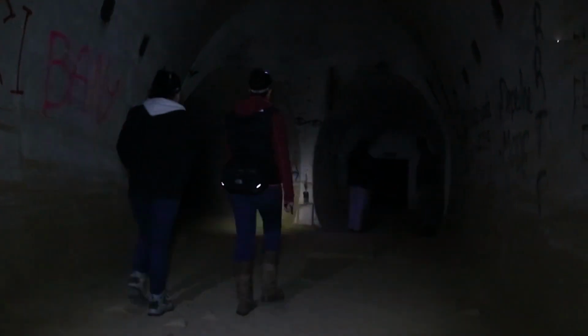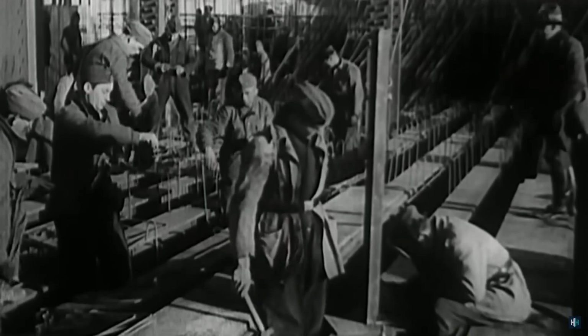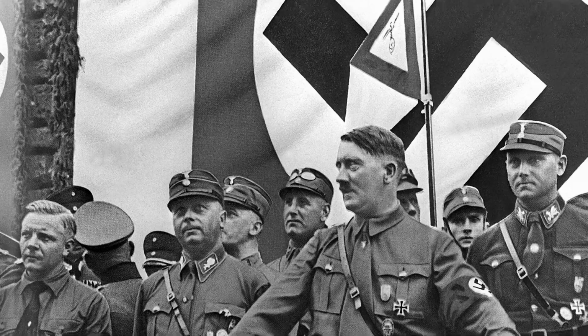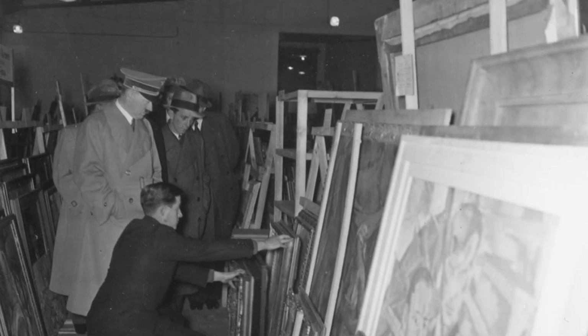Now, tourists can check out these tunnels. Hitler also built a 50-foot deep tunnel underground Berlin in 1938 for underground transportation. Nazi Germany used a lot of underground tunnels and facilities towards the end of World War II. As the Allied bombing raids intensified, the Nazis decided to move their critical operations underground to be protected from aerial attacks. All the art and valuables they looted were also stored in underground facilities.